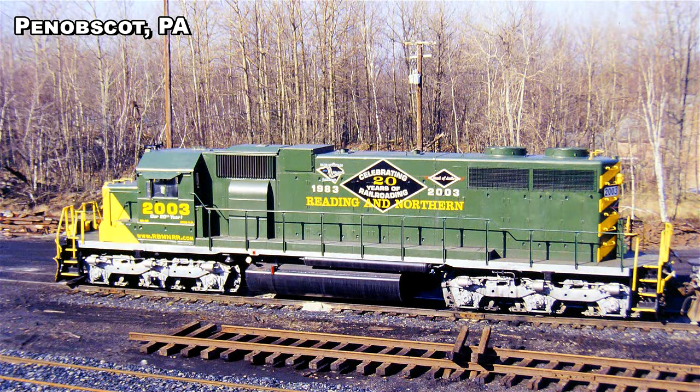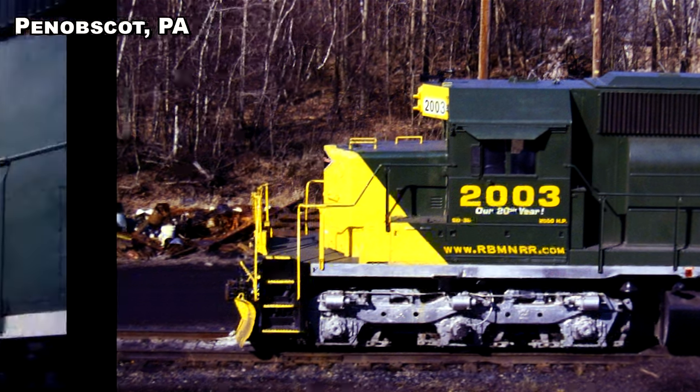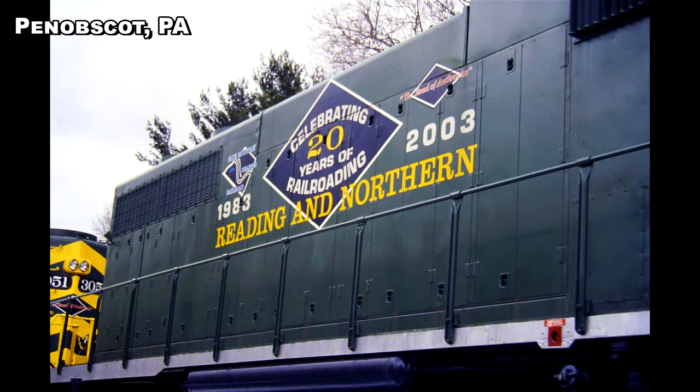The loco was a regular visitor to the area and spent much of its time in and around the Penobscot yard, which is where we caught it numerous times over the course of 2004. And whether it was earning revenue for the railroad or just resting between runs, it's a small but relevant slice of local railroad history.